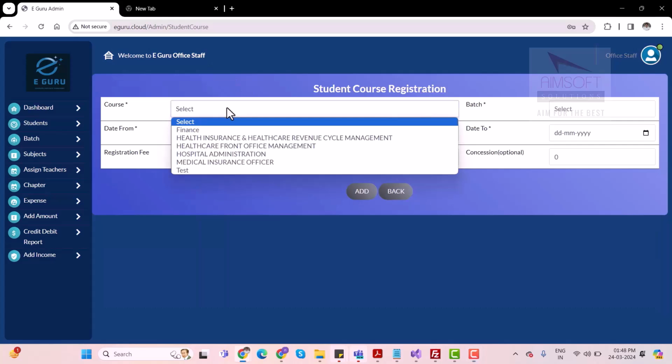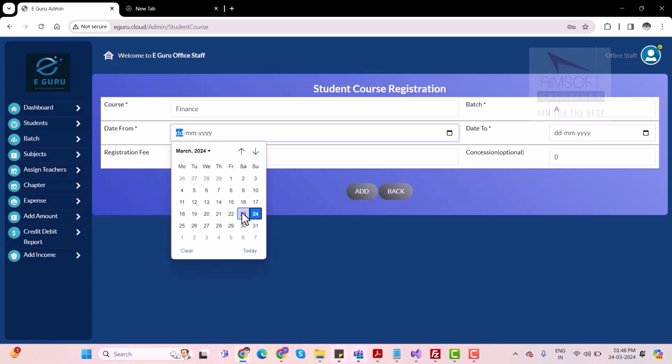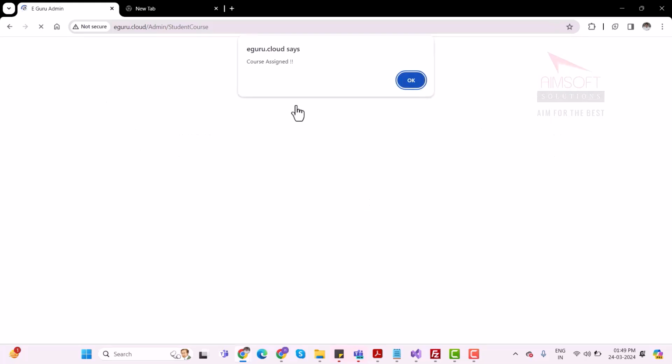So in the next page it will ask for the course. Here I am selecting the course and the batch which we created and the from date and to date. And if there is any registration fee, then add the registration fee. Also, if there is any concession for this particular student, we can add the concession and click on add to add the student. So it created the student here.